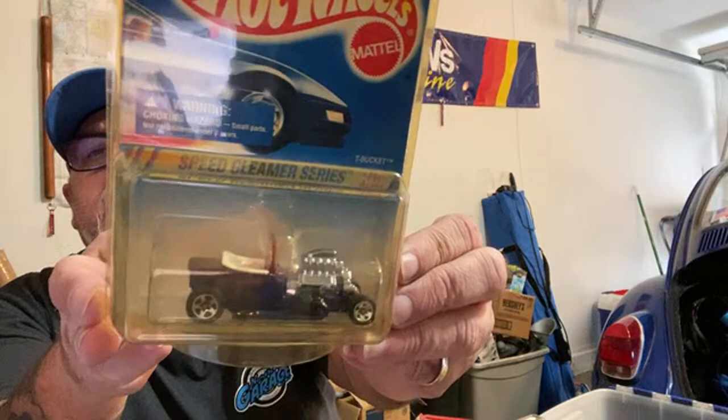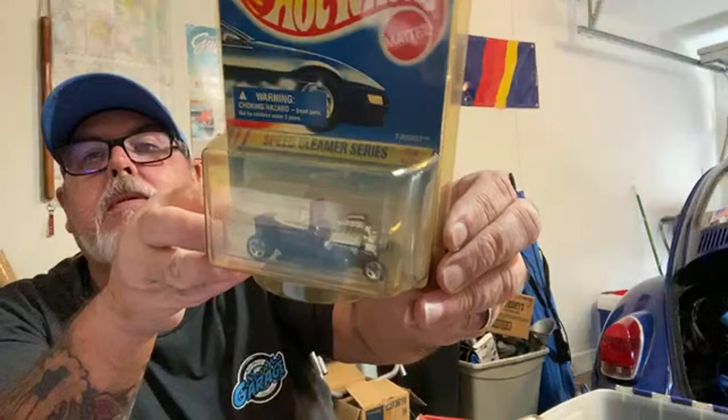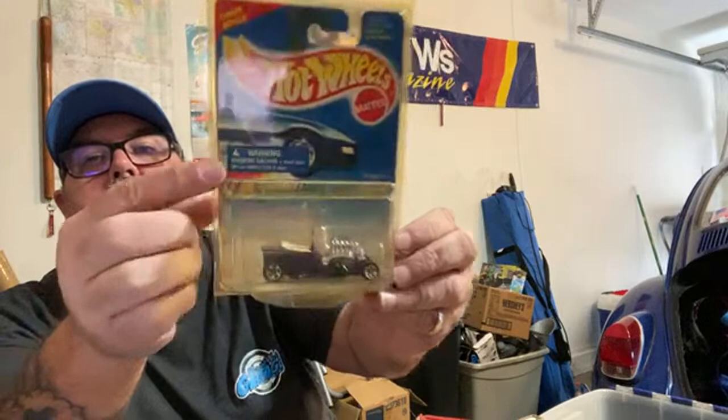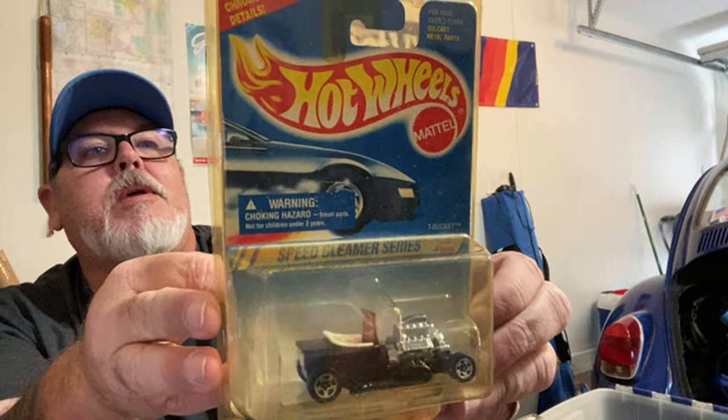There's Speed Glamour series. This one's kind of old, maybe. 1994. It's like a T-bucket. Sorry, the lighting sucks. 1994 T-bucket. The big engine. That's the only one I know that has this warning. It's actually in the print. It's not a sticker. It's in the print. With a choking hazard. So this may have come from somewhere else. I don't think I've ever seen that on the front of a Hot Wheels pack. I didn't come across any other ones.